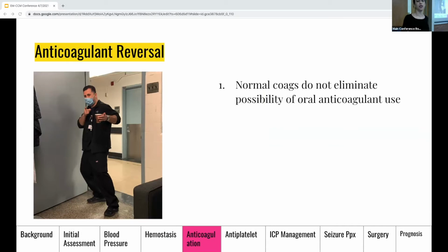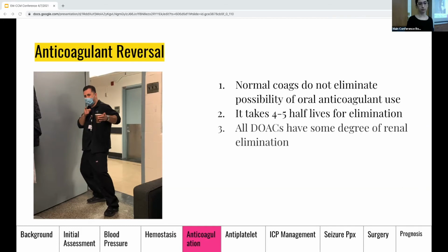First is that normal coags do not eliminate the possibility of oral anticoagulant use. We don't routinely test for the things that would tell us if our patients are on these oral anticoagulants. The convention is that it takes 4 to 5 half-lives for elimination. So if a patient is being evaluated for ICH within 4 to 5 half-lives of their last dose, they should still be assumed to have some on board.